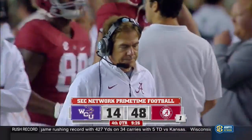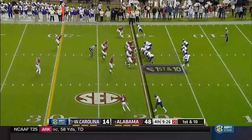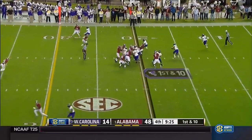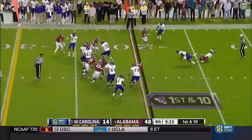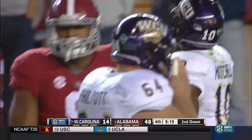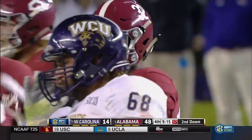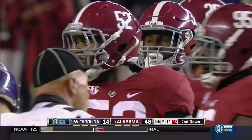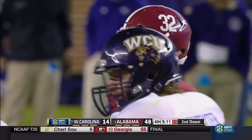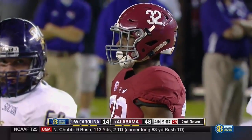9:26 remaining in the ball game. Alabama on top 48-14 there. First and 10, Catamounts from the 20. Here's Mitchell in trouble on an option, and he goes down at the line of scrimmage. He escaped a couple of men, but Rashawn Evans finally puts him away, and it'll be a second down and 10 now upcoming.